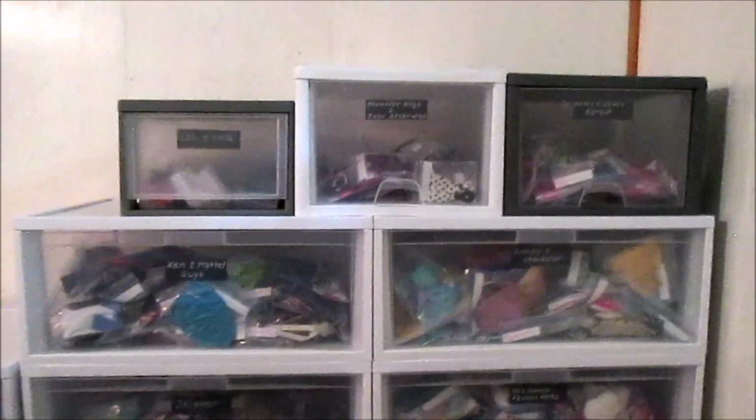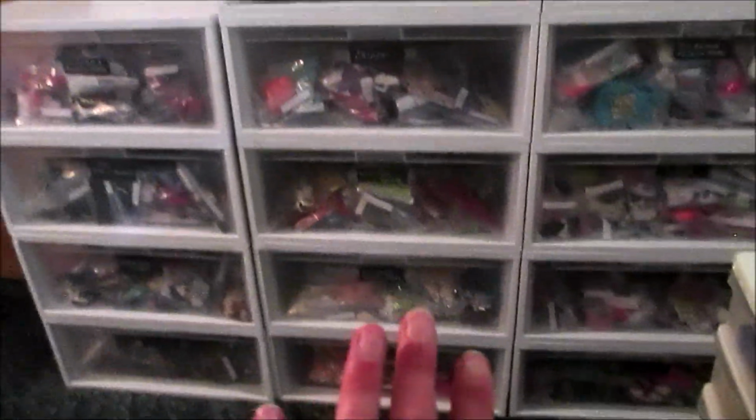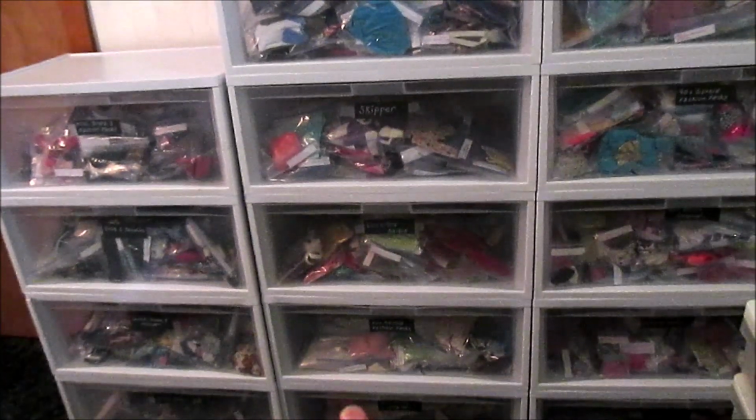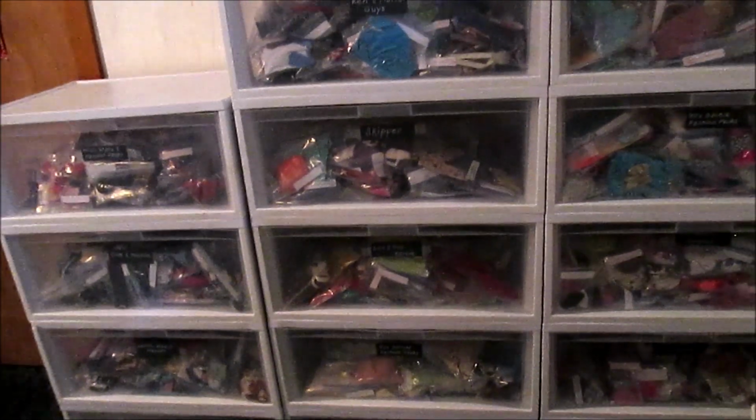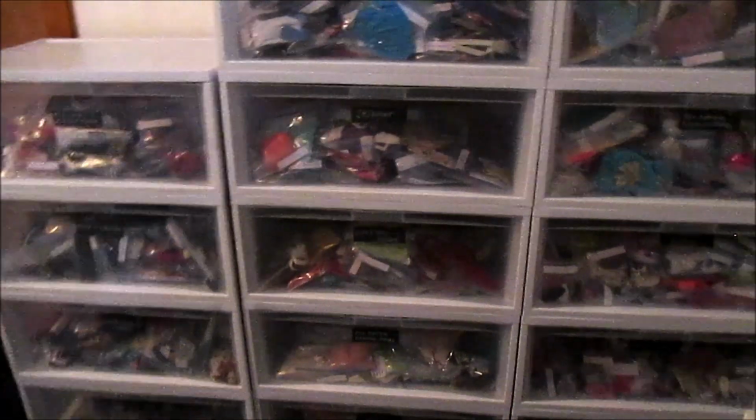And then we have my modular drawers. I wish they still made these. These were pretty expensive per drawer. I bought them over the span of like a year, and I would buy 1 or 2 at a time, wait a few weeks, buy another 1 or 2.